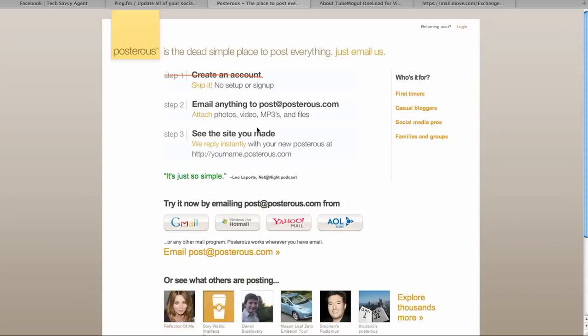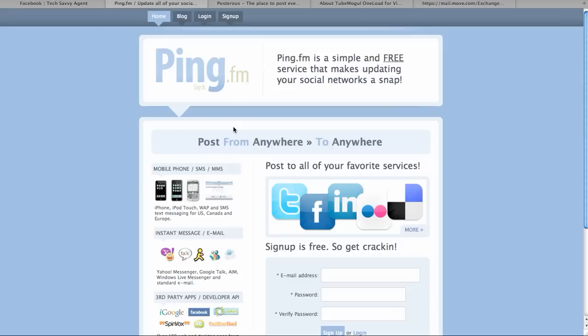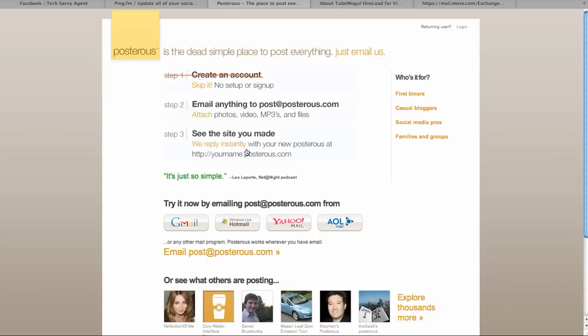So think of it like this. If I'm not real comfortable and I'm not blogging, but I sure know how to send the heck out of an email, you may want to consider Posterous as a good option. Ping.fm is going to syndicate it, but you do log into ping.fm to get that out there. Posterous is also a syndicator, but instead of having to log in, you just send an email. So that may be better for some agents that aren't real comfortable with some of the techie stuff.